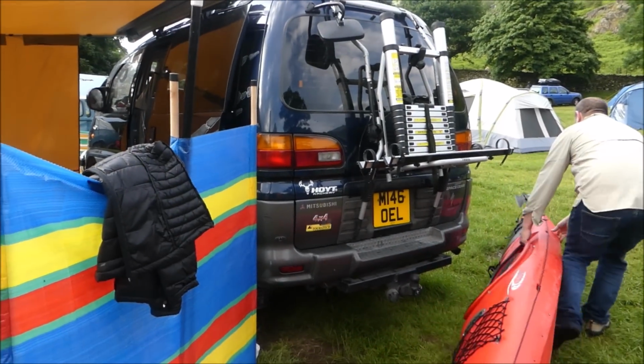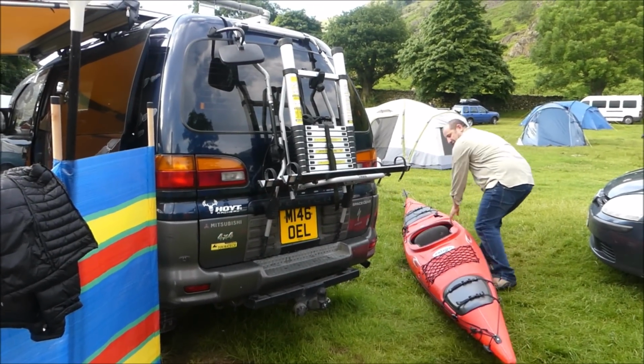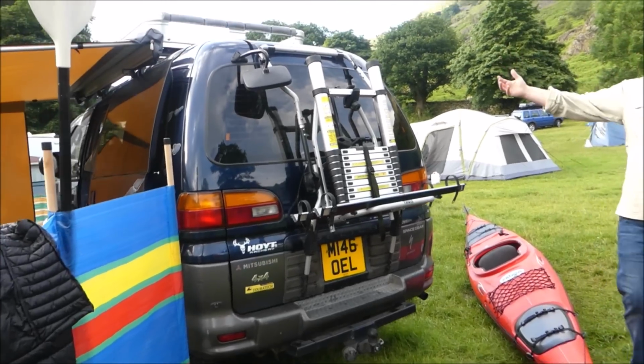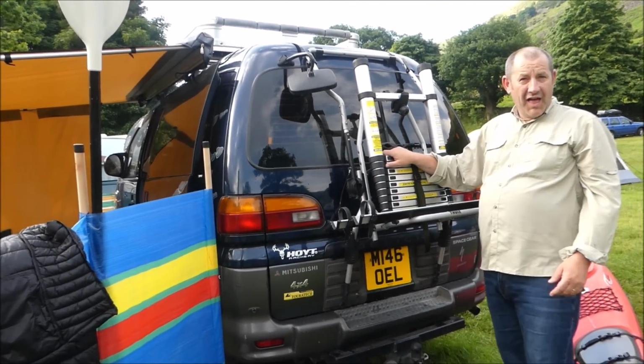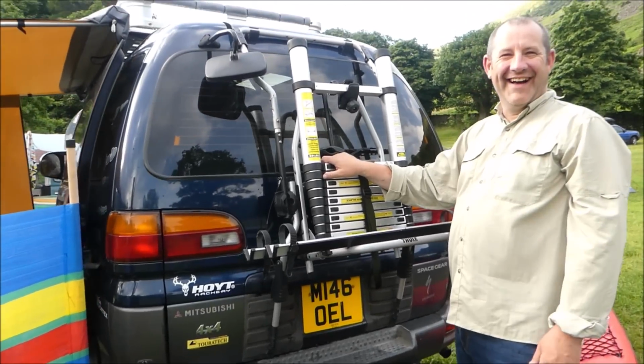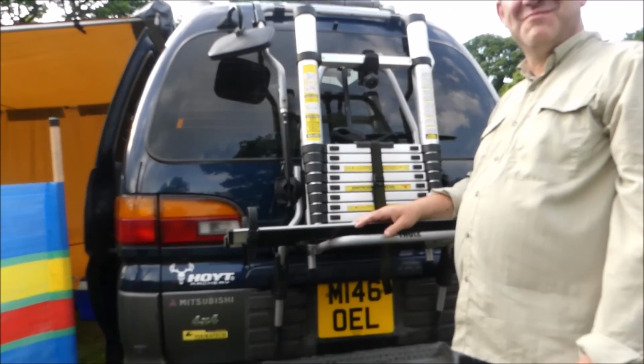And that goes on the roof, does it? Yeah, that just pops up on the roof, onto the rack. Because it's so high, being four wheel drive, we carry a portable ladder. So the bike rack is multi purpose.